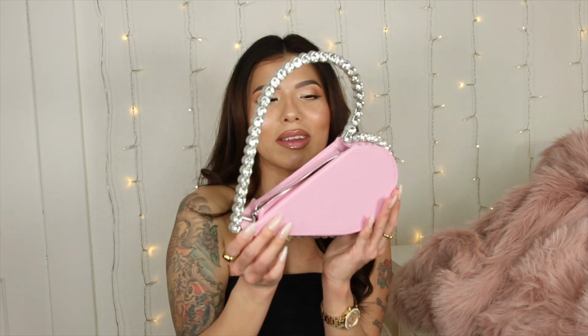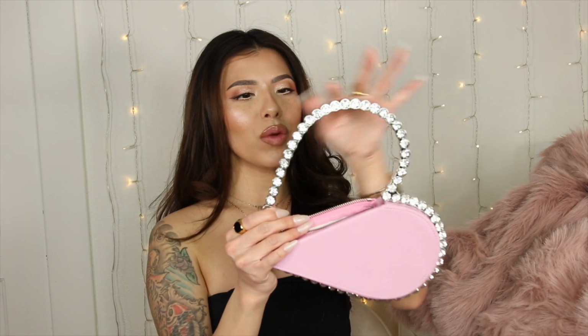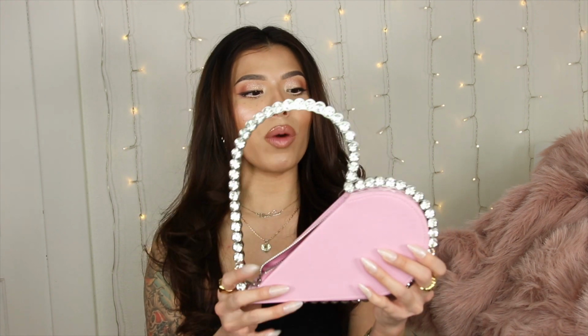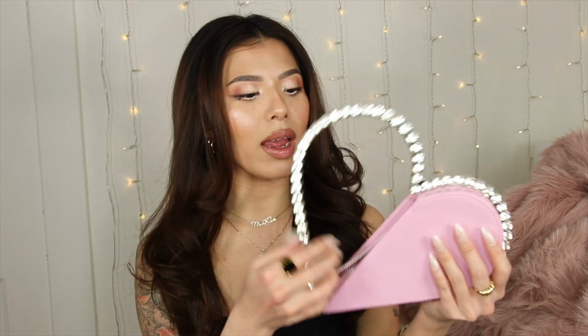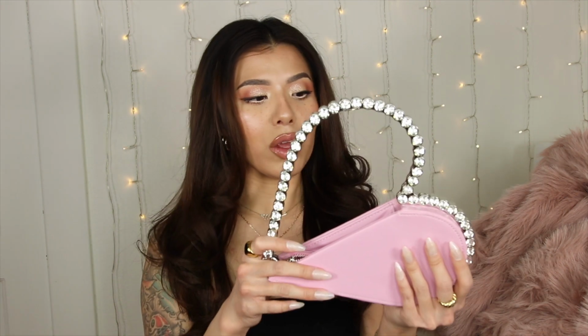And the last thing that I got to go with this outfit is this super cute pink heart-shaped purse with rhinestones all over. When I saw this purse on the website, I knew immediately that I wanted to pair this with this outfit. I just thought it'd be perfect for Valentine's Day. The inside, it's not that spacious, but it looks like it fits a couple of things in there. Maybe your lipstick, your ID, your card, whatever small things that you like to carry with you.